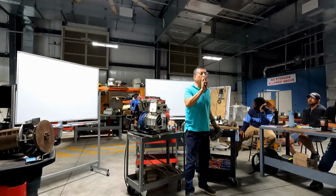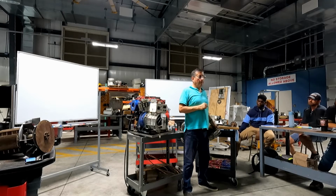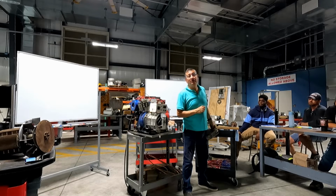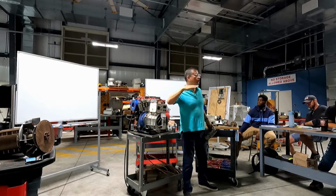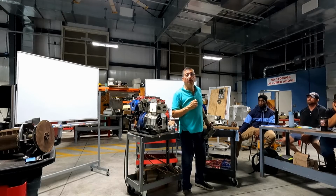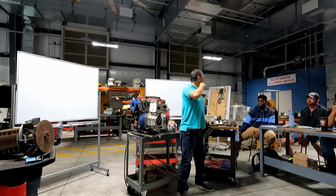There are 3 sensors, 3 switches that kill the engine in an emergency. One of the sensors is the temperature sensor located in the thermostat housing. If the temperature of the coolant passes the limit, the engine stops. Another sensor used to kill the engine is the oil pressure sensor. If the pressure of the oil passes the limit, the engine stops.